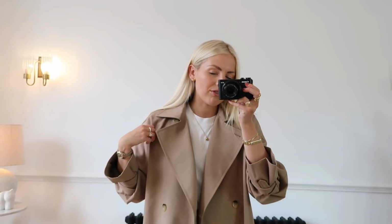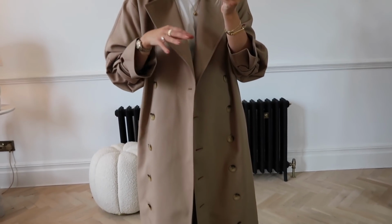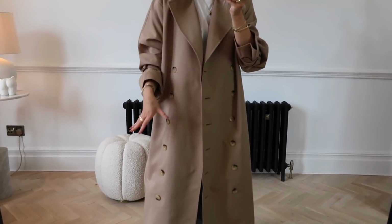So as you can see, the collar and the lapels are really lovely and structured. So I really like that for a start. Next up, I love the buttons. I think they are so nice. They look really good quality, and they make the piece look quite luxurious. I just think that looks so nice on there.